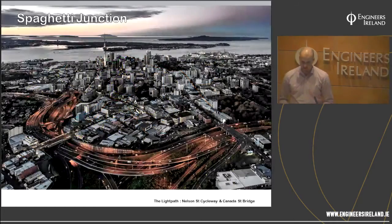And this is what it really looks like. So this is the central motorway junction, or Spaghetti Junction as it's affectionately known. It's the busiest piece of motorway in Auckland, and what it has coming in from the left of your screen is State Highway 1, which goes out on the top right of your screen, and then coming in from the bottom of your screen is State Highway 16, and it goes out on the left of your screen.